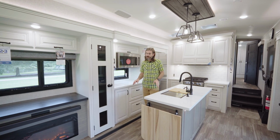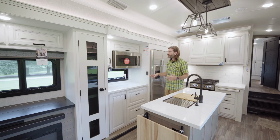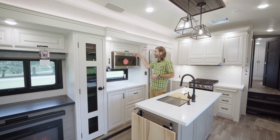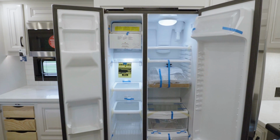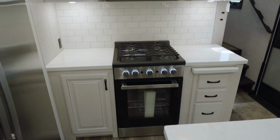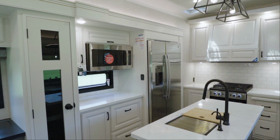When it comes to other storage, we have other cool features like built-in trash can holders in the island, a nice large pantry, soft closed drawers, all sorts of just nice things that you typically find in residences. And speaking of residential things, they've gone and put in GE appliances here. So we have a GE profile microwave, GE refrigerator, as well as a 4-burner GE profile stovetop with an oven beneath that's big enough to roast the turkey for Thanksgiving. This is huge, and it has all sorts of space for prep. I keep saying that, prep space, because there's loads of it here.